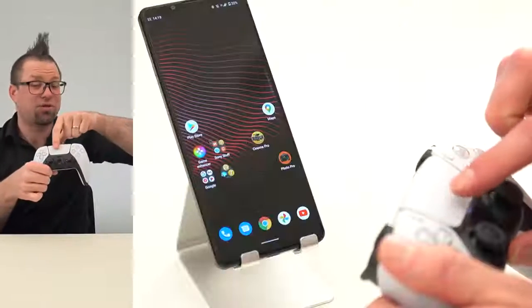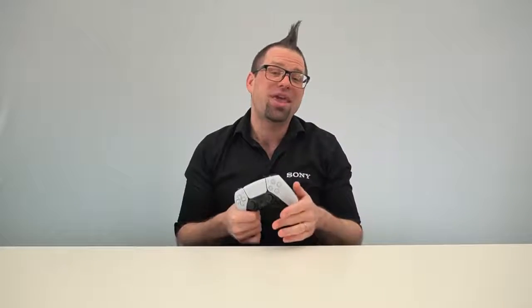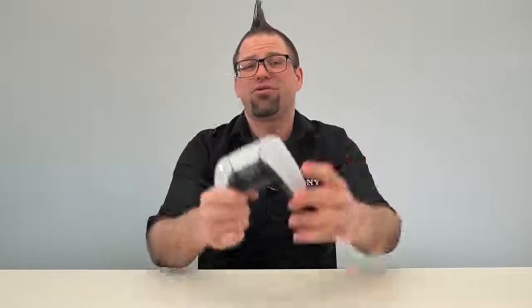on-screen instructions. Now, not only can you control your Xperia with your DualSense controller, including the use of the touchpad to bring up a mouse cursor on your screen, but you can also control Android games that support controller input. And you can also use PlayStation 5 Remote Play so you can take your gaming all over the house and free up your TV for others to use.